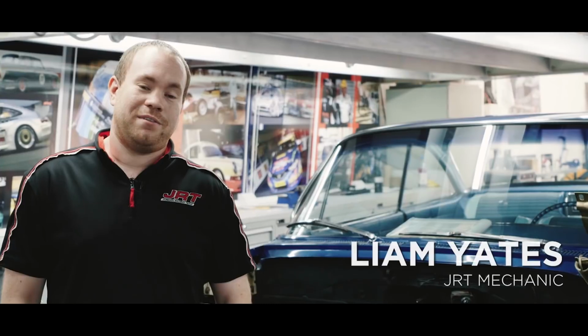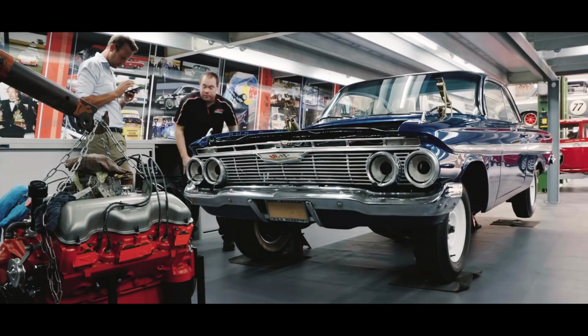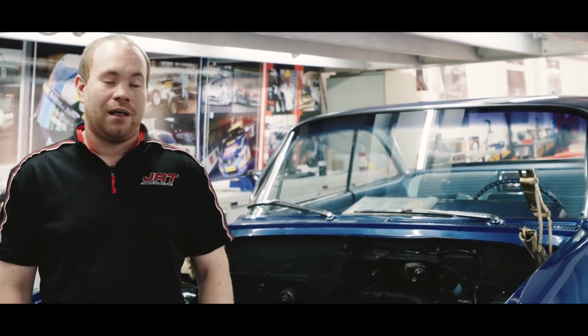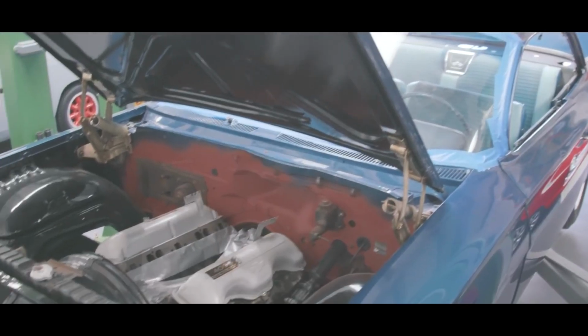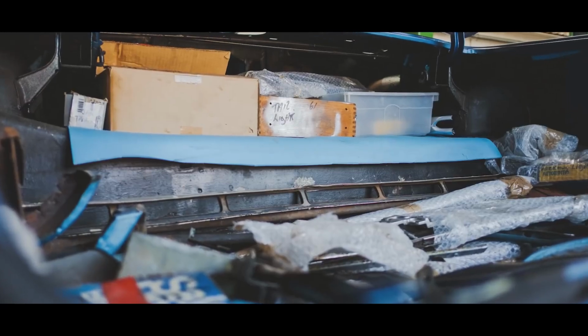When the Impala first turned up, I thought it was quite a cool project. Quite famous old race car to do something with. It looked a lot of work, and it was enormous. The biggest challenges working on the Impala are just the fact it's not a bare shell that we normally start with. Quite often we start with a complete donor car that we strip, so you learn where everything goes, how it's all fastened on, what order it was fastened in. This one, the fact that it's half built and just a box full of old spares is probably the biggest challenge, working out what's missing, what's there.